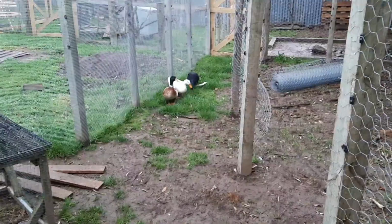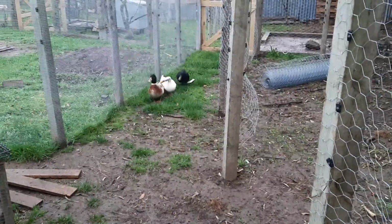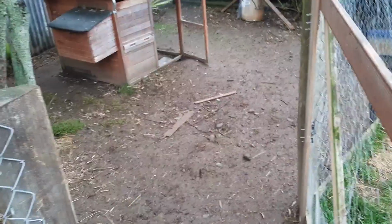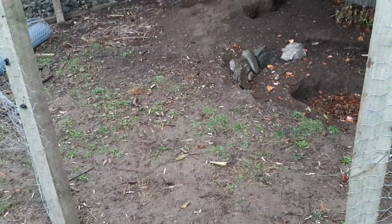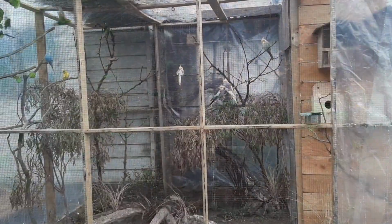Ducks over there looking for bugs in that little patch of grass. They absolutely love it, but they don't have much grass in here right now as they've destroyed it all, as it is winter and everything gets muddy. But the grass is starting to grow in their duck pen, as you saw at the start building the duck pen. So yeah, I can't wait for these guys to go in there. They will look absolutely awesome. Can't wait to get the pond finished.